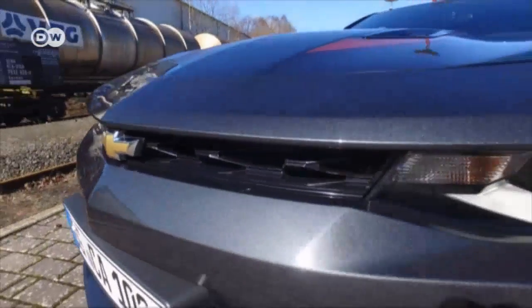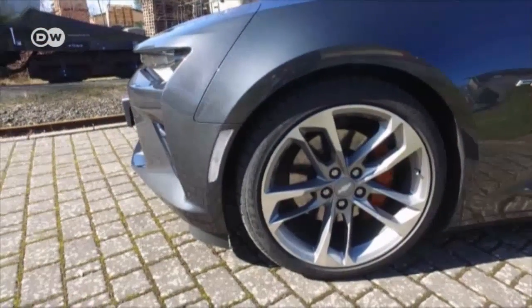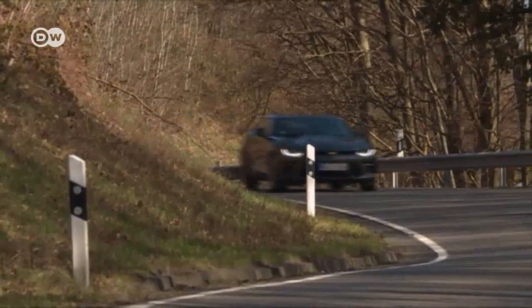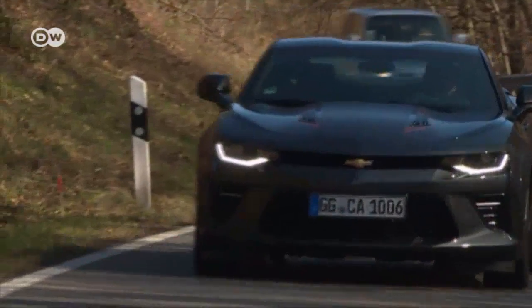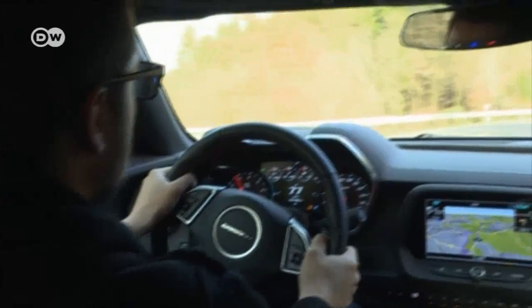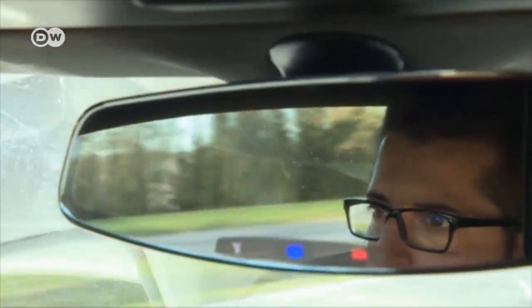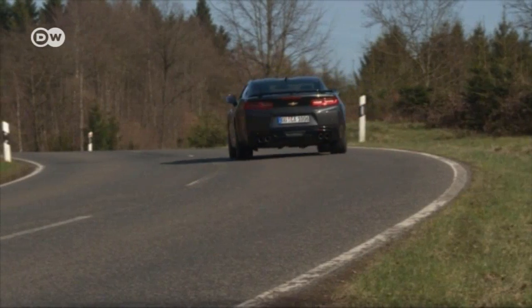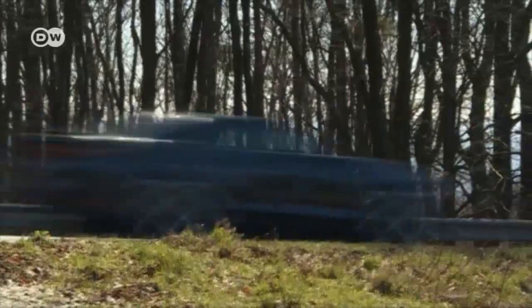The Camaro was first presented in 1966 and hit showroom floors in 1967. Now the 50th anniversary edition is the 6th generation to carry on the traditions of design and performance that Camaro has stood for right from the start. But is it still the muscle car it once was, or closer to a run-of-the-mill European sports car?